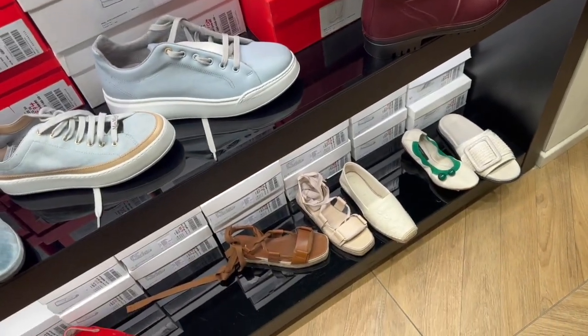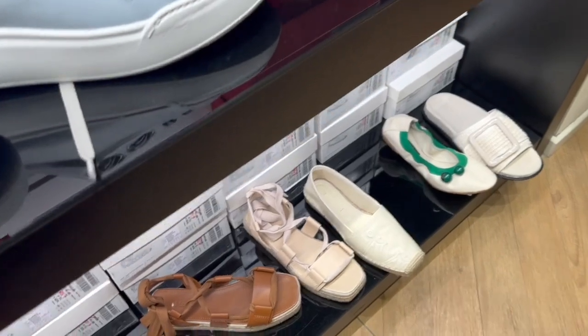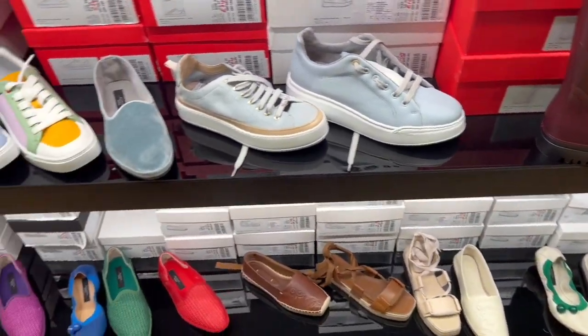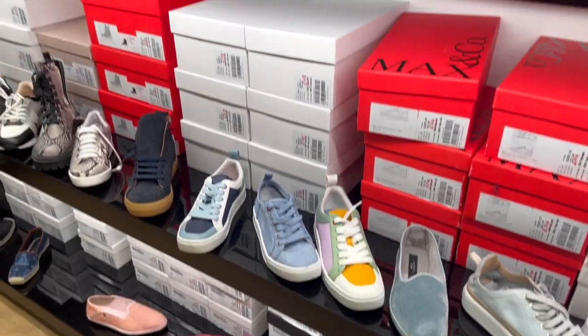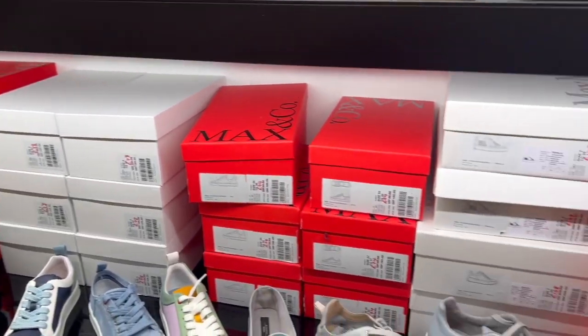So you do have to come and have a good old hunt, because look where they've put it, right at the bottom. Probably because they don't have many sizes left, I'm not sure. But come to the back of Max Mara in Bicester Village and you'll find all of these shoes.